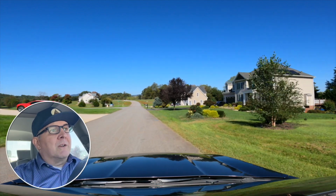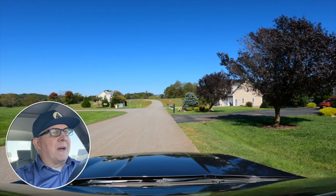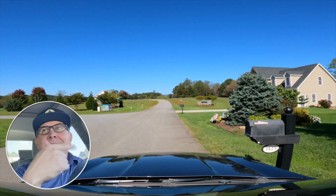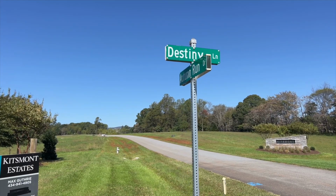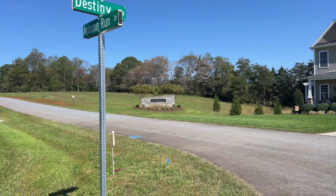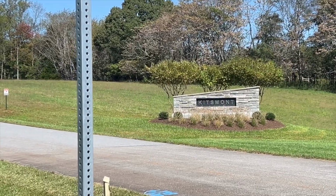So take a look right here. We're going to pull up. Maybe I'll jump out as well. Oh yeah, there we have Kitsmont Estates right there. Let me go ahead and pull over and park, and then we'll talk. Here we are at Destiny Lane and Autumn Run Drive. See that sign back there? Kitsmont. Right there, you're driving into Kitsmont.